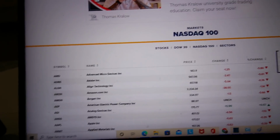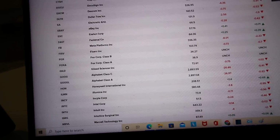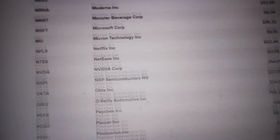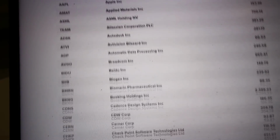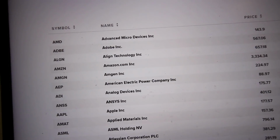Stocks. Okay, then you will get a list just like this, and you will have 100 stocks in the Nasdaq 100. These are tech stocks. These are well-established blue chip stocks, and we all know investors always flock to these, and these are safe haven stocks. Their volatility is stable, and the chances of a beginner blowing up an account are very low.